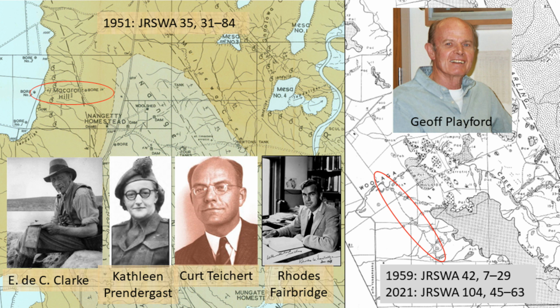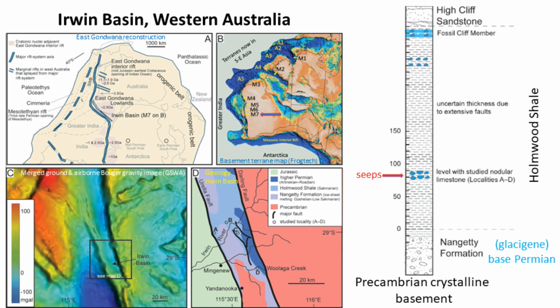Now I want to debunk two myths about the Permian. And one myth is that our sedimentary basins in Western Australia were on the margin of Gondwana. But at this time, this is the Irwin Basin here that we're talking about.